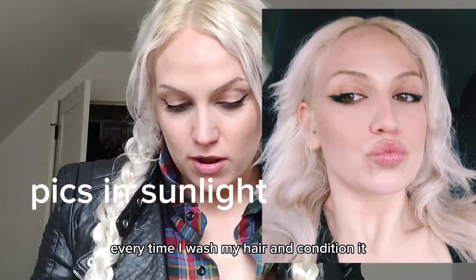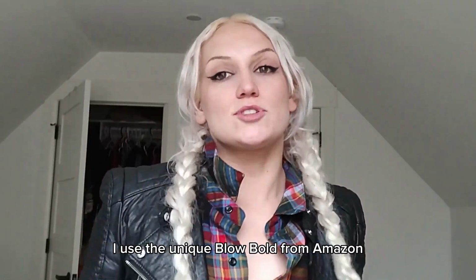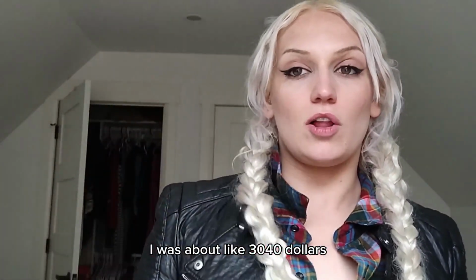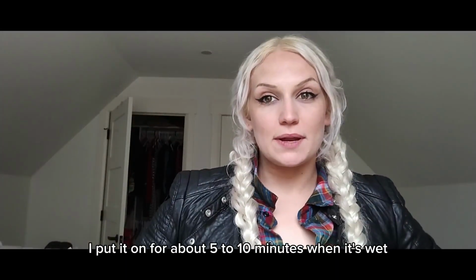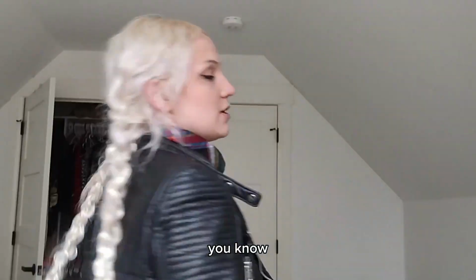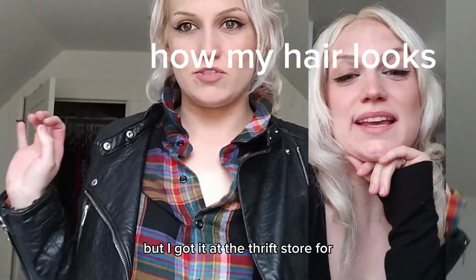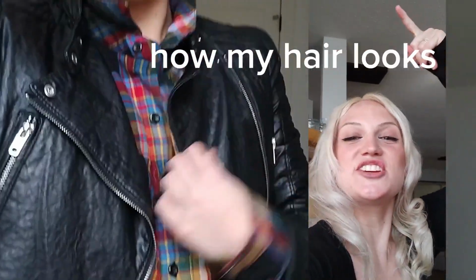Every time I wash my hair and condition it, I use the Unique Bold from Amazon. It was about $30 to $40. It's freaking amazing. I put it on for about 5 to 10 minutes when it's wet, and I'm really happy with the results. This is the back. Braids are a bit messy, but you know, hubby. This jacket is from Zara, but I got it at the thrift store for $20.